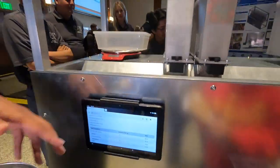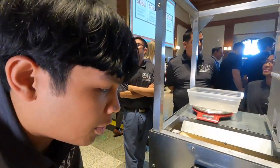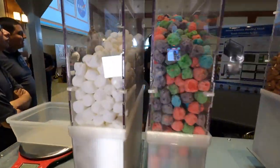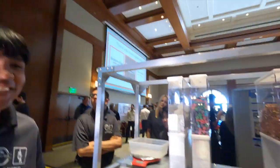Of course. So you can see we have birthday cake, granola, almonds, Captain Crunch cereal, and marshmallows. And we're going to specify how much of each ingredient we would want. We're going to go ahead and click submit on the website, press OK. So we can see our order dispensed into this final bowl here. Wow! This is one of the coolest ones so far. Thank you, I appreciate that.